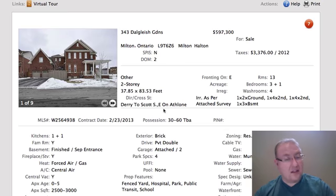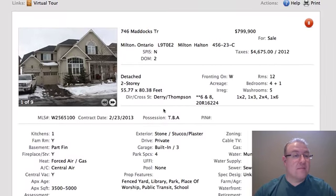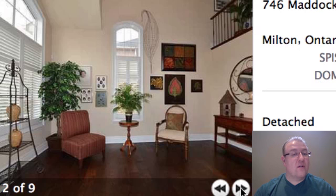So this is another listing for Dalgleish. We like it so much we put 2 listings in. That was my error. I apologize. And then we've got this one on Maddox, which is the last one of the day. And so it is a Queens Grove. It's like 3,500 square feet. It's got 2 staircases that go upstairs.